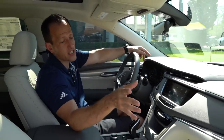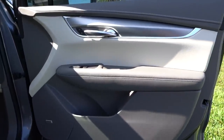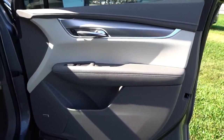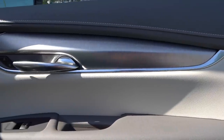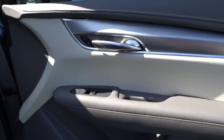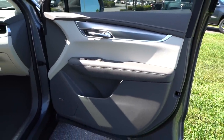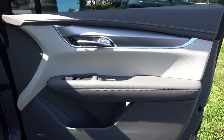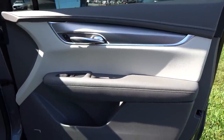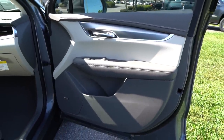Now, to the door panels, it is very, very classy. I do like the mixture of materials. You have this gray color with nice stitching. You have the lighter beige and then beautiful silver. And I'm telling you, that looks like it's almost brushed aluminum, true metal. Door handle, very, very unique. I like the style. I like the contrast stitching at the top of the door panel. Nice to see a very cohesive look to break up what could be a very, very boring door panel.